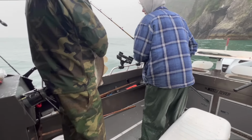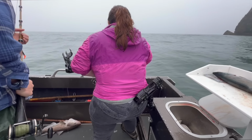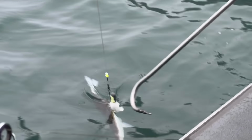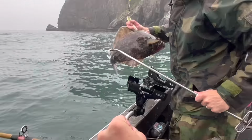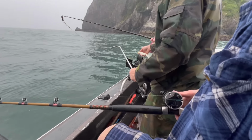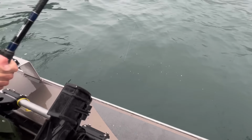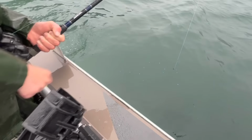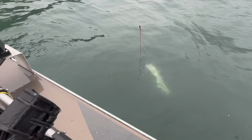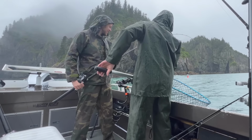Cod. Oh, that's a big halibut. That's a nice cod. There you go. Is Mom's fish still? It's a halibut that she snagged in the side. It's just little. We're keeping it. Another day, another fish. It's a cod? It's a big cod.